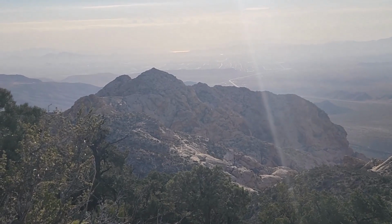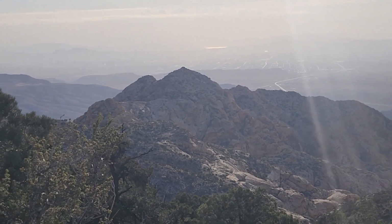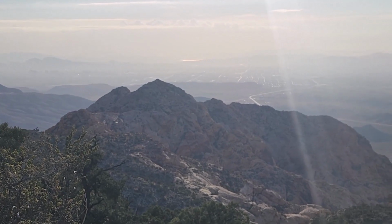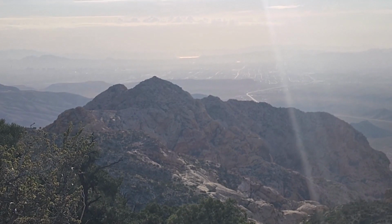Okay, so the people that are using ropes and heading up the vertical sections, that's on the opposite side of what we're looking at now. They go up the vertical and then they come down, they descend this side.